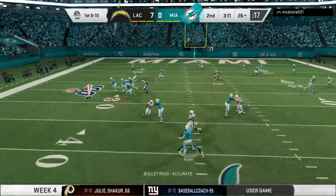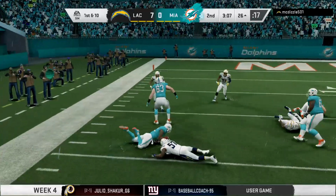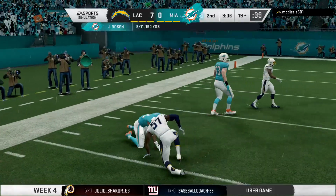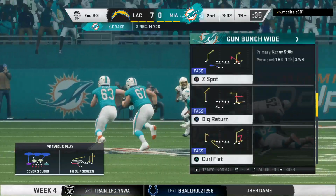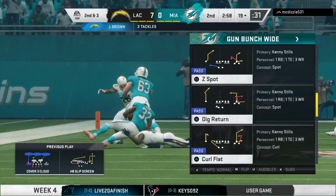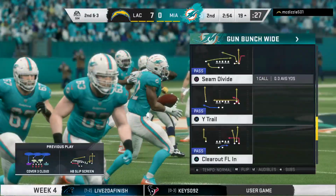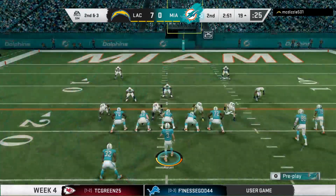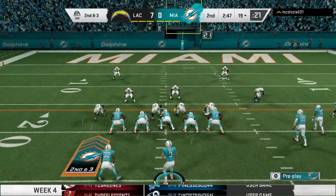Now it's Rosen. He'll set up the screen to Drake. And he'll be brought down inside the 20 at the 19. 7 yards there on the first down screen play. For a second there, I thought that might break big. Screen pass. Looked like it was coming together. Looked like there was an opening. Still, ended up with a solid gain. Able to get 7 on that first down pass play. 2nd and 3.